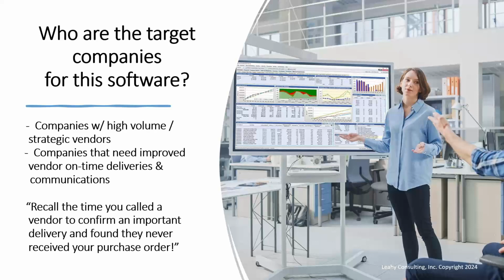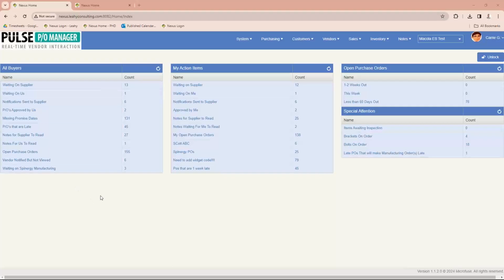And one of the quotes that we have is, recall the time you called a vendor to confirm an important delivery and found they never received your purchase order. So there's always that heart drop that I feel like we get when we call and we say, hey, what's the status of this order? You get a little bit of a silence on the other end, and they say to you, what order in that case? And to which you say, okay, let's start over again.